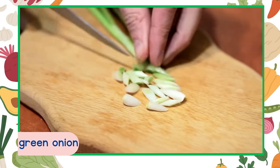Chopsticks. Say it one more time. Chopsticks. We use chopsticks to eat food like noodles. Chopsticks.